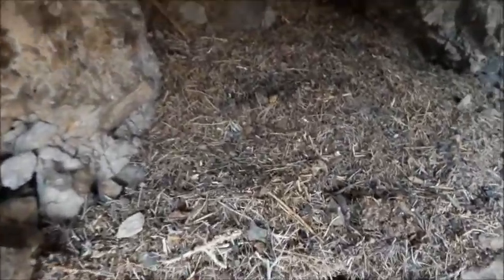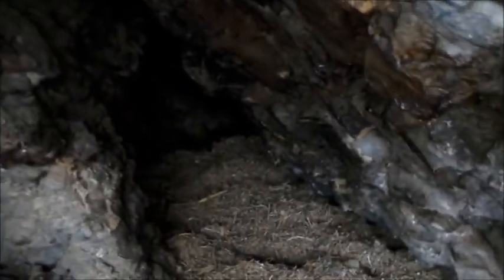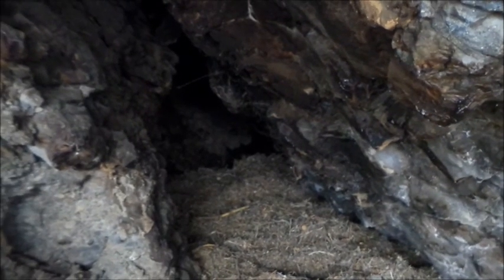Okay, this one has, we got animals living in here. See all the shavings? Oh, it goes back up in there. Pine needles. Goes up in there. Hey! Who's in there? These are all cactus needles. I don't want to get all full of them, but that cave goes back in there. Goes up. Up in there. Let's see. Oh, it's dark.